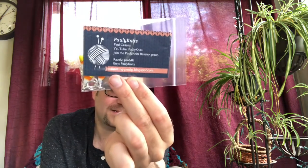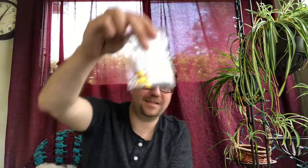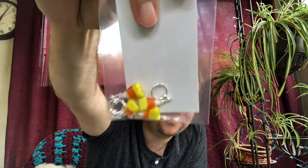So this is actually what the product looks like. This is my card in a little baggie, and the stitch markers will be in there. This time I have 2 sets of markers going up. These are little candy corn markers, and these are the ring. I never have one to show, so let's see here.